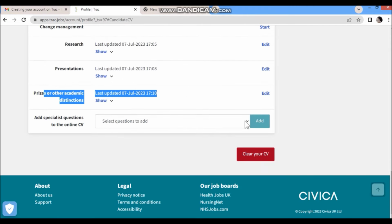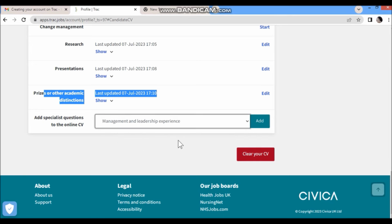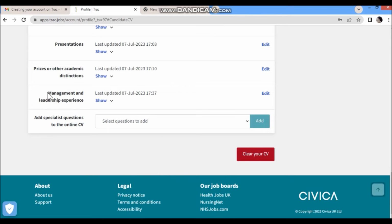Let's see what is next: the management and leadership experience. Leadership experience is very important. It could be from your professional life, or it could be away from the medical field. Whatever you have, you can mention over here.